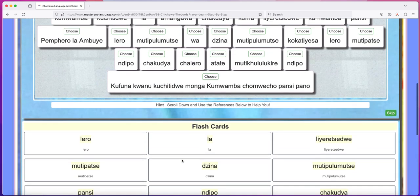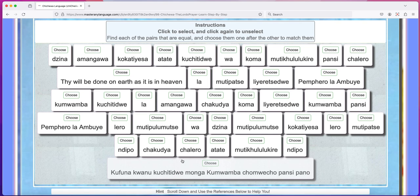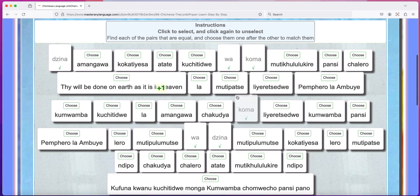However, when I'm doing these types of problems, I try to go without the flashcards as much as possible, because I find that it challenges my thinking and helps me to focus and learn. But that's only one way to do it. In your case, you may find that using the flashcards is easier and helps you learn faster. Any style of learning, as long as it's effective for you, is great. So keep that in mind. Everything we're doing now, you can do independently. And that's it. Okay, so let's just go through and see what we get. I'll go through and start matching. Zina. Wa. Koma. Mutipatse.